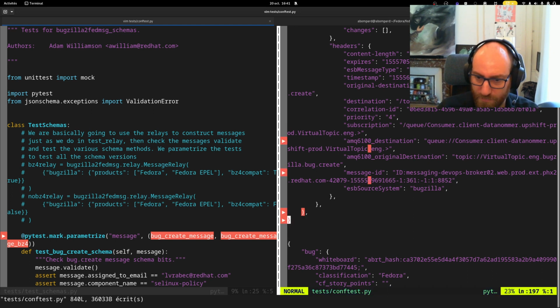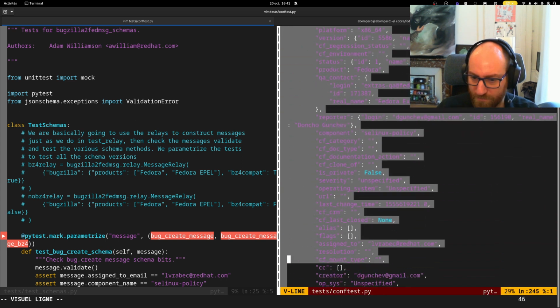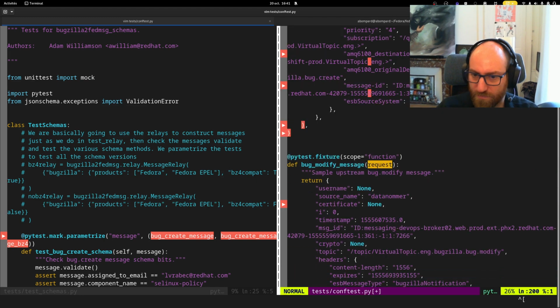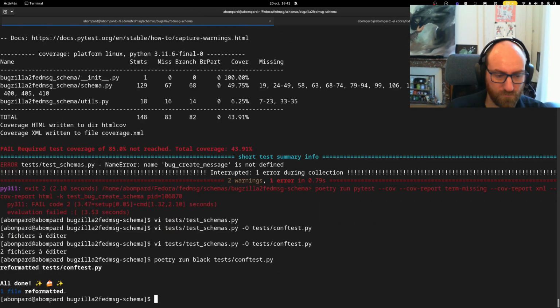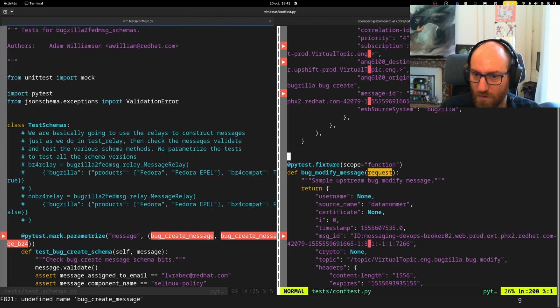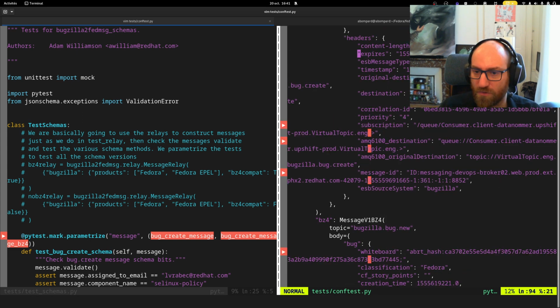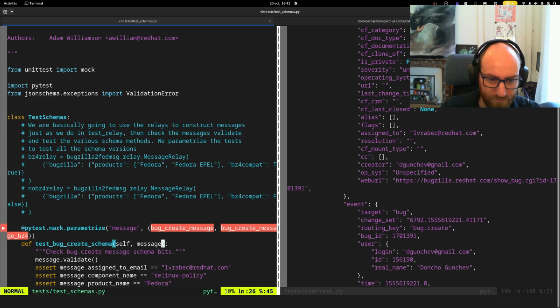Done. And now, guess who's going to reformat all that for me? Yes, yes, yes. That's Black. Okay, so now I have two keys, no bz4 and bz4.